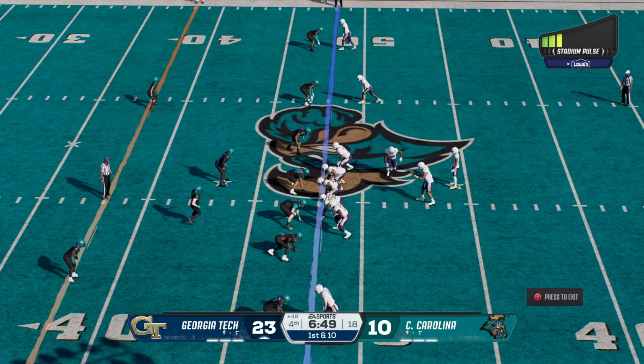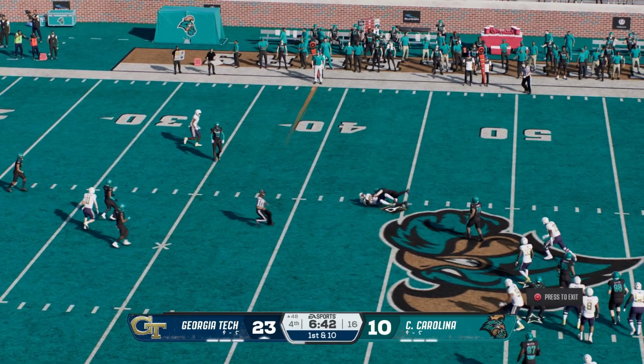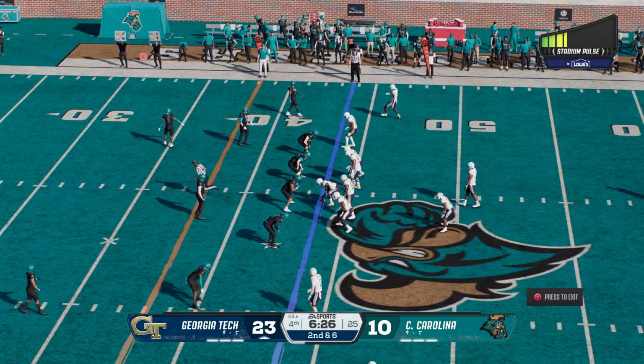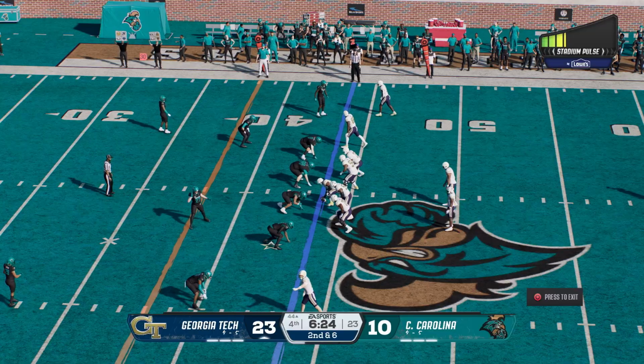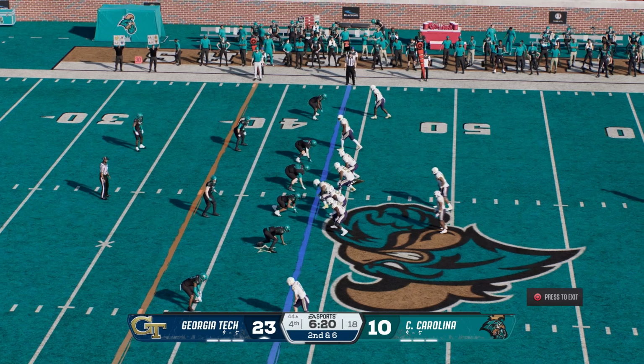Tight end in motion, see how the D reacts. Coming out on 1st down with the play fake. Fires to the big fella. Important in the passing game that it's not just receivers doing all the work. You got to get running backs involved. You got to get your big fellas. You got to get the tight ends going too.